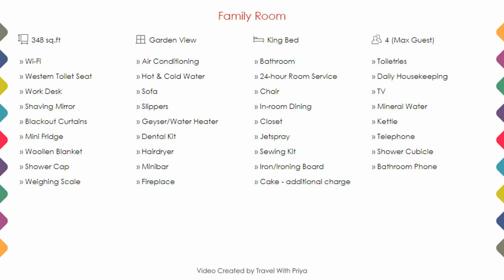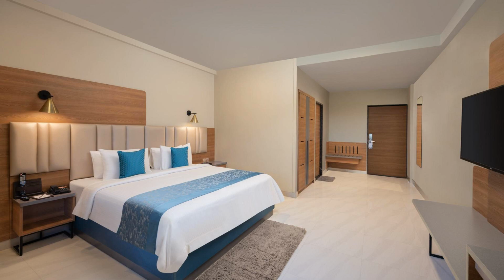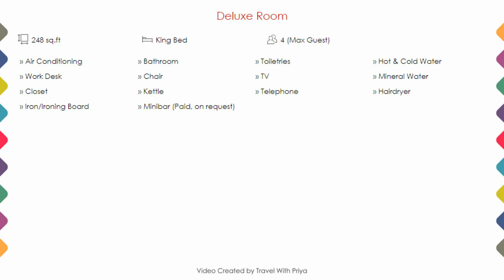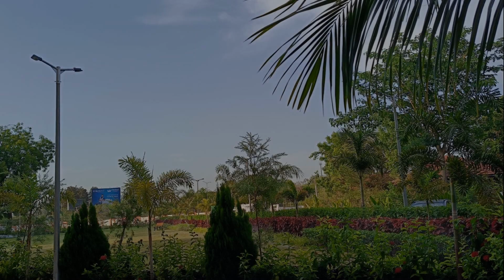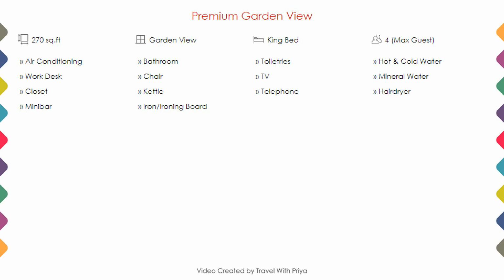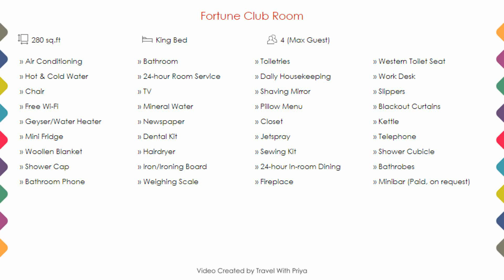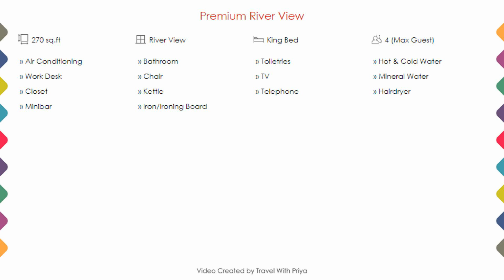Room category 1. You can see on the screen details like room size, bed type, room views, amenities, facilities and images etc. Room category 2. Room category 3. Room category 4. Room category 5. Room category 6.